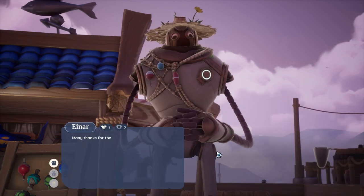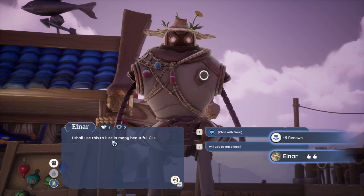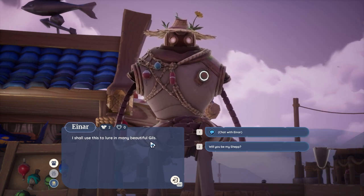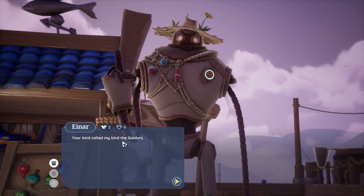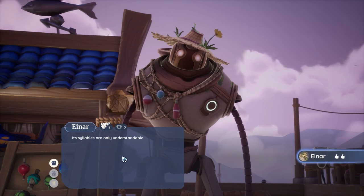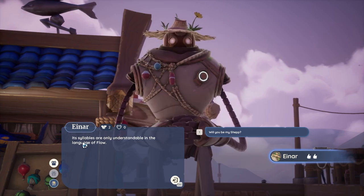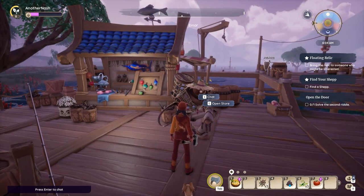And he wants glowworms. Thanks many for the fish nutrients. I shall use this to lure in the most many beautiful gills. Your kind called my kind the Galders. We have another name, but you wouldn't be able to pronounce it. Wouldn't? Why not? Its syllables are only understandable in the language of flow. Are you waiting to engage in a conversation?